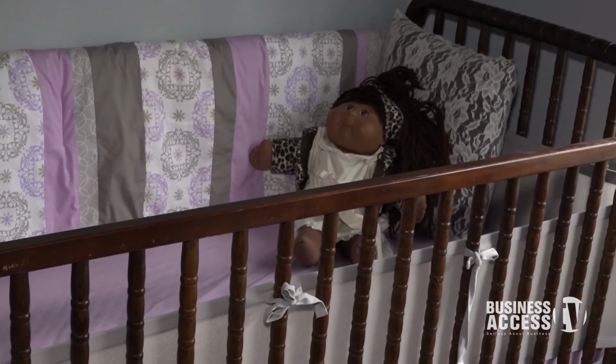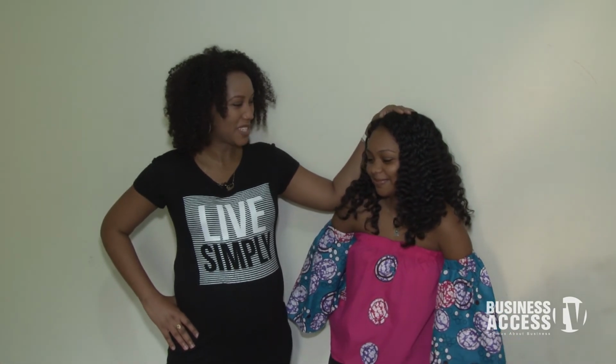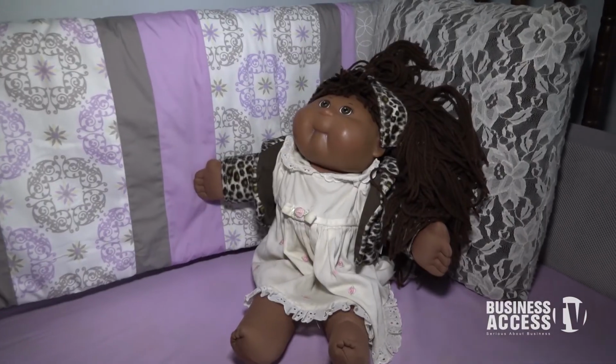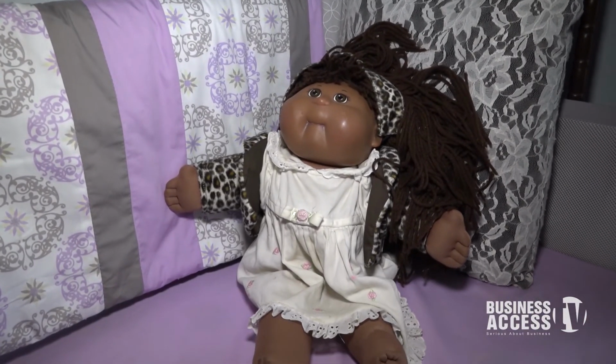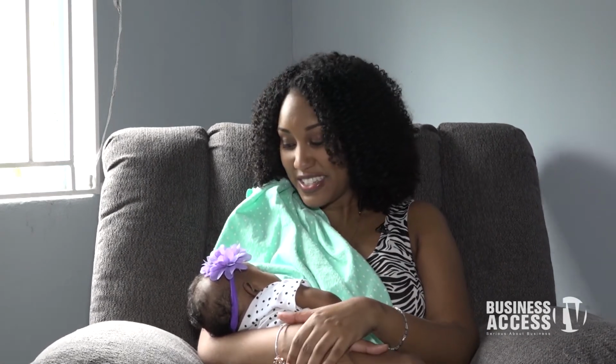The Cabbage Patch doll was my older daughter's doll. She had it since she was her age. My older daughter is now 15, so that doll is now 15 years old. And the dress that the doll is wearing used to be her dress as well. So it was a dress for her as a baby. And now the doll has a new owner. So it's Nurice's now. And she and the doll are the same size.